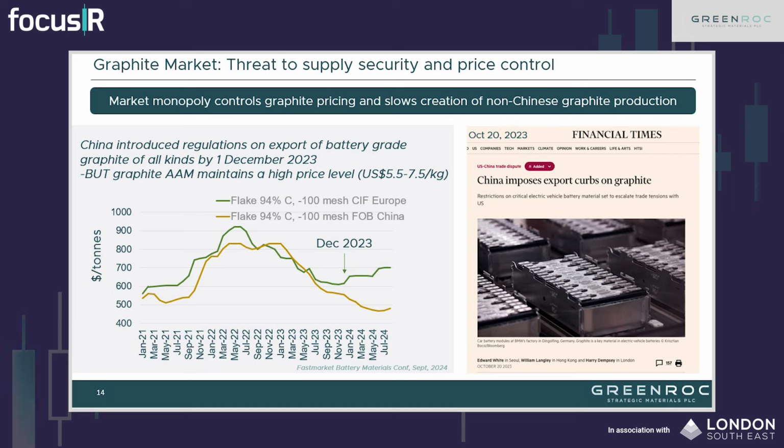We can also see the effect of the decision from China in the fall of 2023 to set in place export regulations, with effect from December 1st, 2023, that all exports of any kind of graphite have to pass Beijing for approval. And as an effect of that, we see that in December 2023, there's a return in market price for graphite concentrate on the European market.